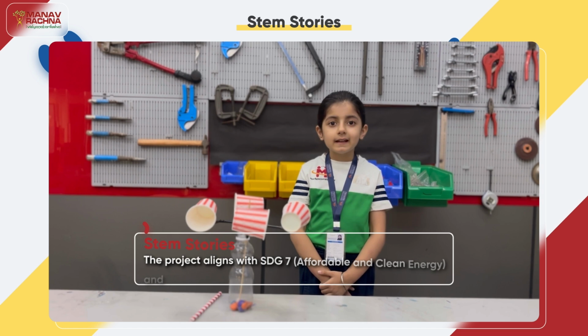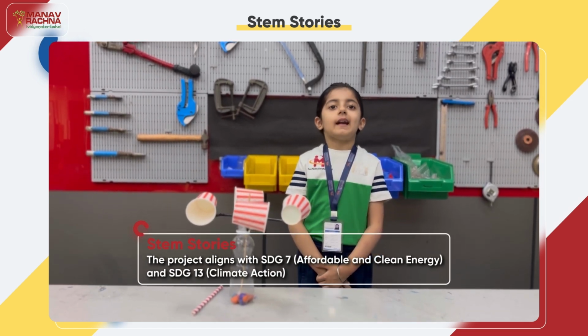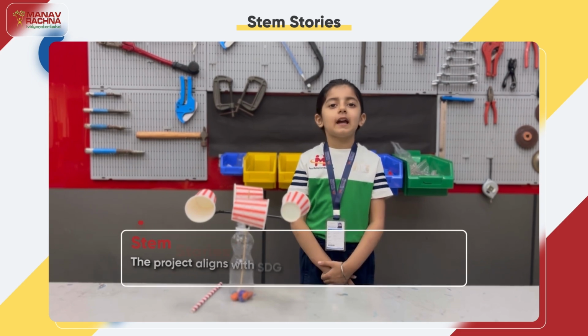This project is linked to SDG 7, Affordable and Clean Energy, and SDG 13, Climate Action.